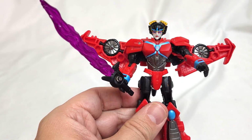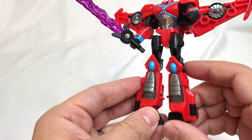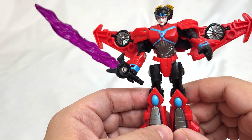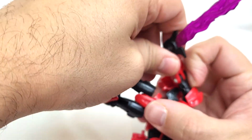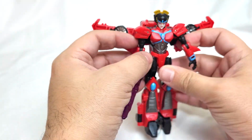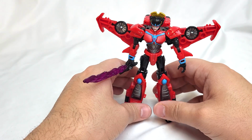But again, that Cyberverse paint scheme, those bright blues help pop out. We got some nice contrast on the legs. Everything just looks really nice. We can fold up the shoulder sections. They want to kind of separate out. There we go, if they don't do it automatically in transformation. And yeah, overall, she looks pretty good.